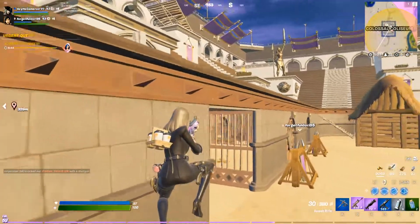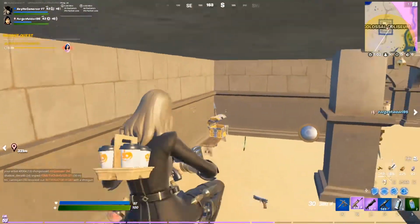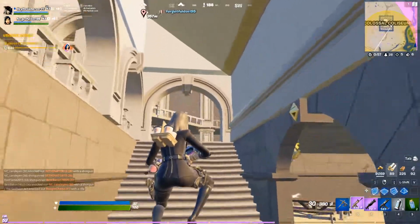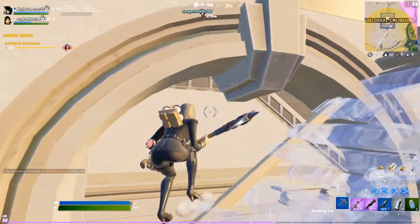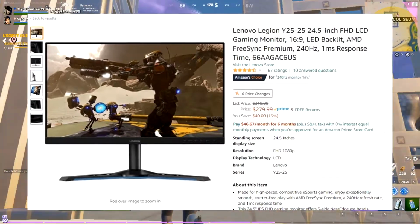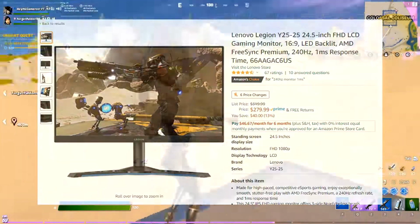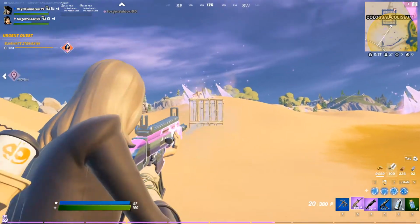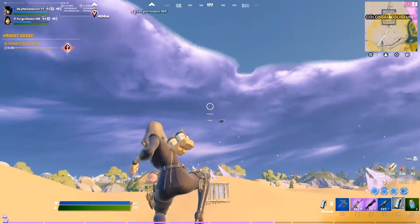Now lastly guys, we're going to be talking about the best monitor you can buy for 240 Hertz. This is actually the monitor I'm maining right now, so slightly biased, but I've also used it so I know how good it is personally. This of course also is a 1 millisecond response time monitor. The Lenovo Legion Y25-25 is a 24.5 inch monitor. It features an LCD screen, so it isn't LED, but it is LED backlit. So it's going to give you the same brightness as an LED screen would, which is a huge perk and super nice in my opinion.